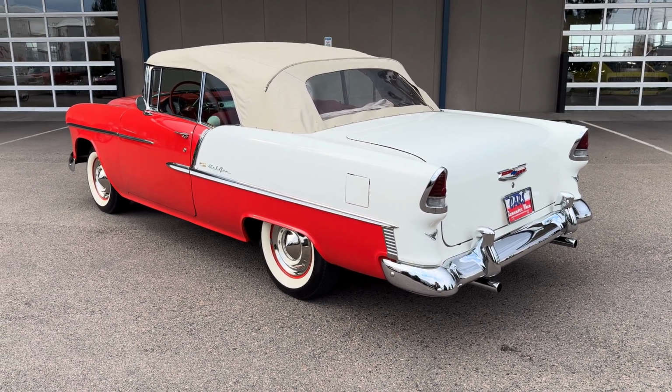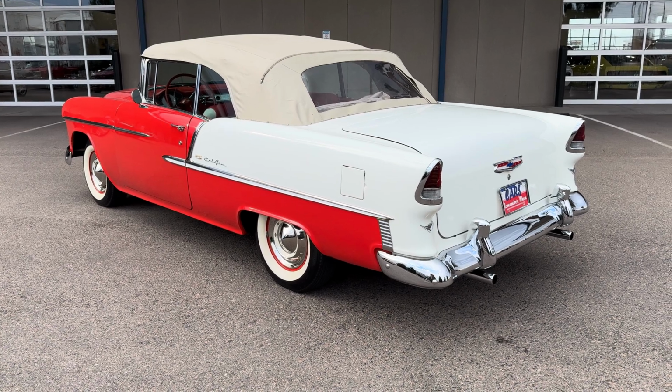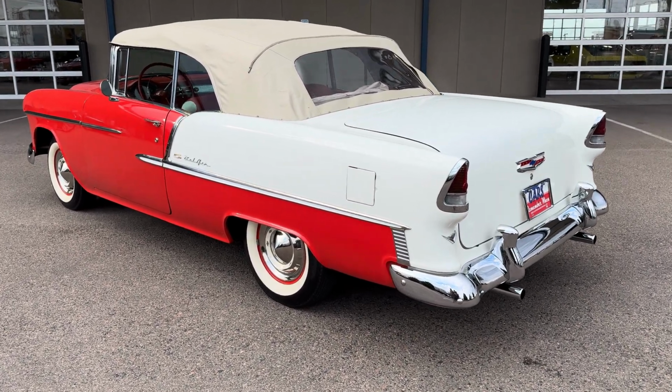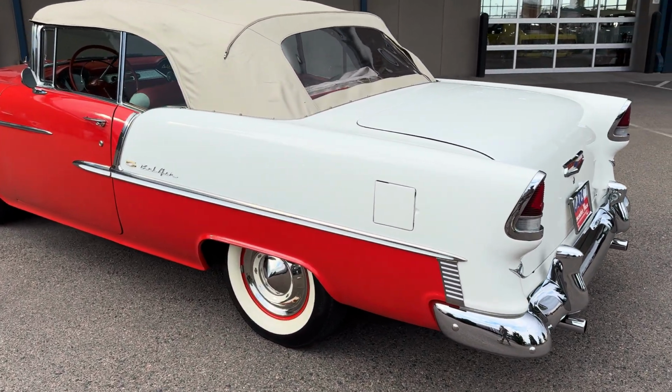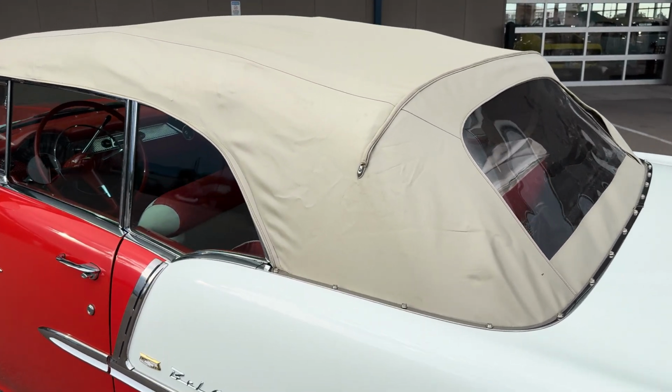This is a really well done restoration. Convertibles are far and few between, and this is a really nice example. Gotta love the red and white two-tone. I'm gonna put the soft top down when I hop in.